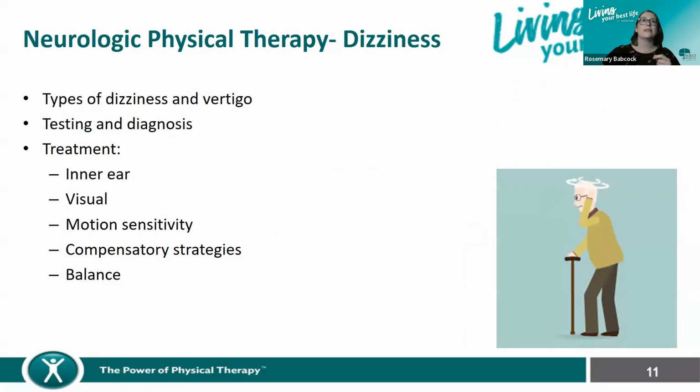I can't throw the vestibular word out there without chatting a little bit about dizziness. Dizziness is common as we age anyway, right? Because our sensory systems have been changed, but it's seen in conjunction with several neurologic conditions. Certainly, there's a lot of conditions that cause dizziness, imbalance, or even vertigo.